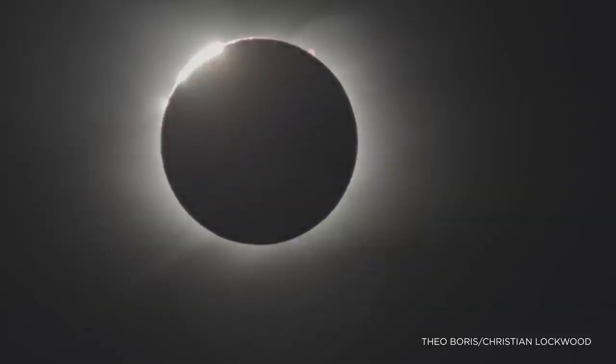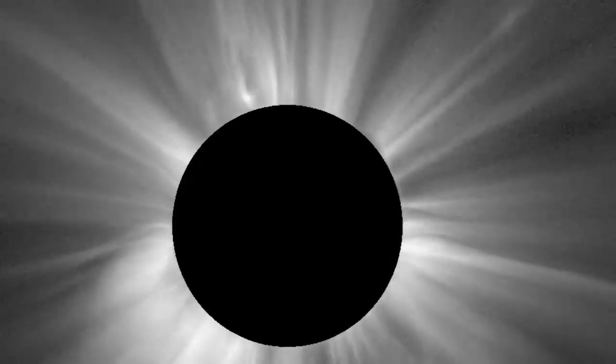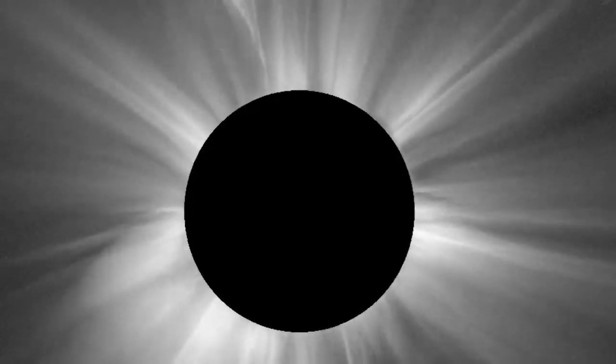This means the instruments will observe the eclipse 25% longer than from the ground, giving these teams a unique chance to do science. We might not actually even know what we're going to see, and that's part of the excitement, is opening brand new discovery space and learning new things about the sun.